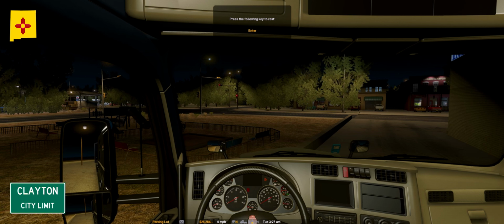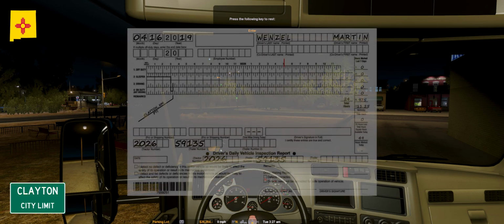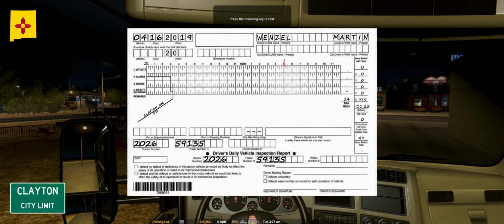Finished my sleeper time. Every truck driver has to have at least 10 hours of sleeper time before they can start a new 14-hour clock. And that sleeper time ended at 3 a.m. and now we're doing a half-hour pre-trip. I think that's what I have on there. Actually, I might have a 15-minute pre-trip, so we might actually be behind schedule now. I think I should probably just get going right now.